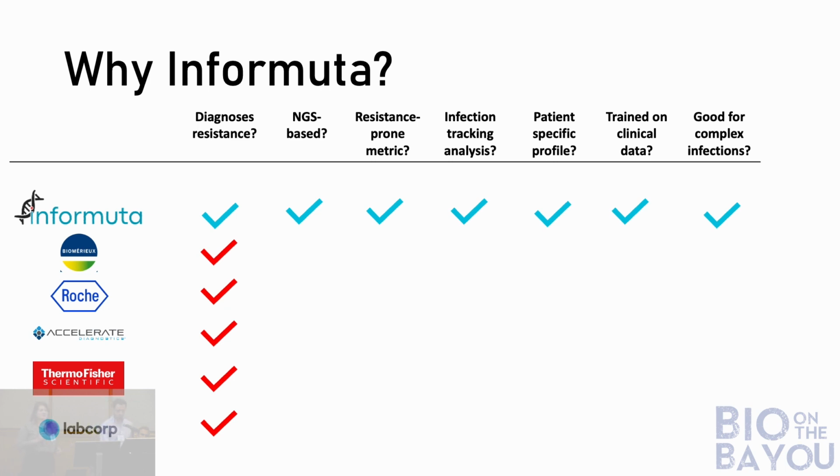Compared to PCR-based testing, we do not rely on specific mutations in the NGS data, whereas those PCR-based tests have anywhere up to 5 to 20 known resistance markers that they're screening for. But if there's a resistance marker that's not in that panel and that infection has it, you're going to miss it and misdiagnose. In addition to all these advantages, we're also the only service to report the resistance prone metric, and we're also the only service to do simultaneous infection spread tracking for hospitals.